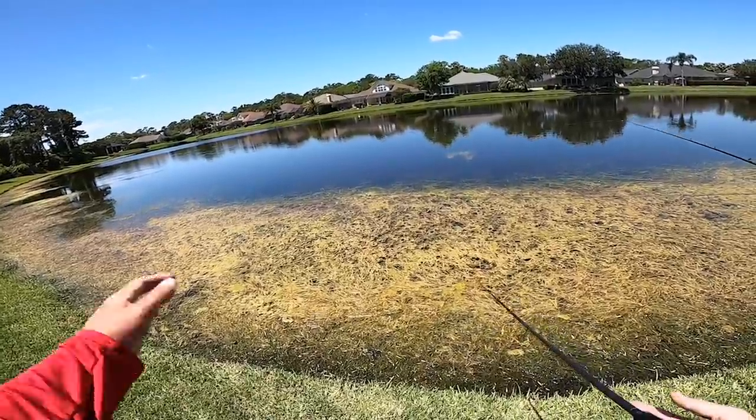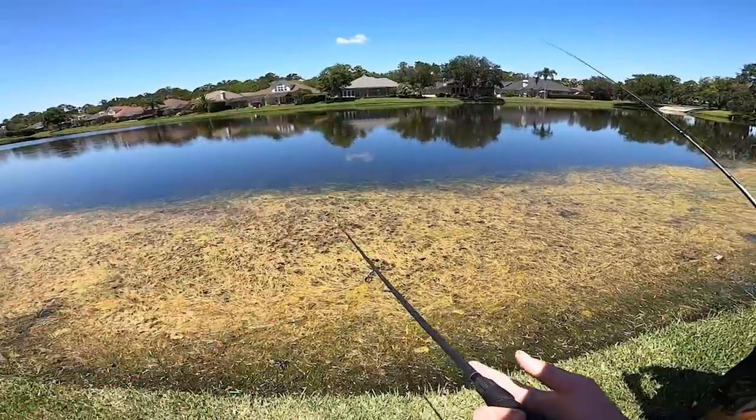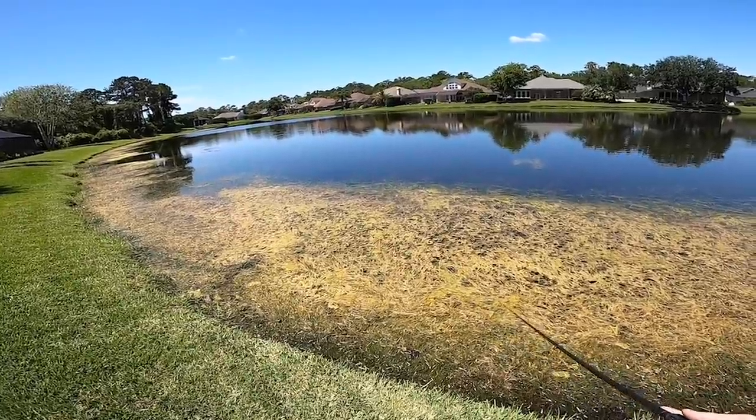It might have been the same fish, but dude, there's one just, it was like, shoo, shoo, shoo. It was like saltwater fishing. I was like, dude, what is going on?